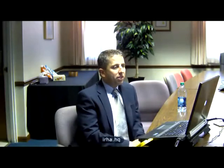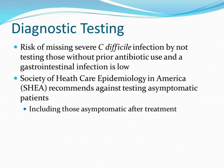The one exception to this is those that have a possible recurrence. At that point, those patients can be considered for isolation and testing even after the first unformed stool. So if the patient doesn't have prior antibiotic use and does not have one GI infection, the chances of missing a C. diff infection by not testing them is quite low.